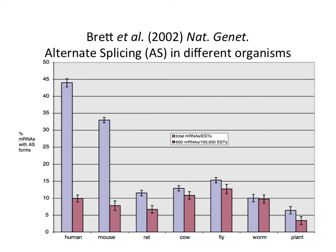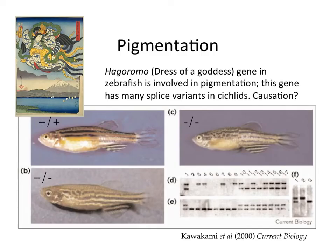Next time somebody tells me they feel like they're complex, I'm just going to tell them that they've got alternative splicing going on. Okay, so what does this have to do with next week's paper? So that's the basics of splicing.